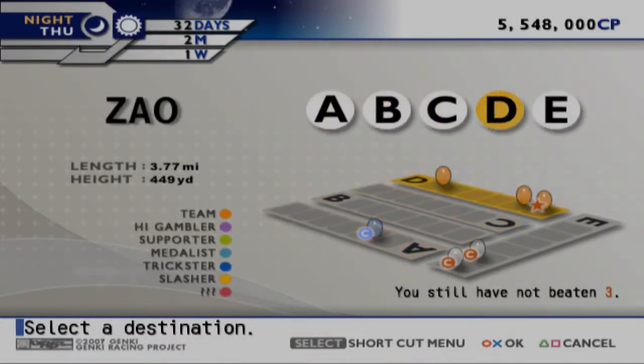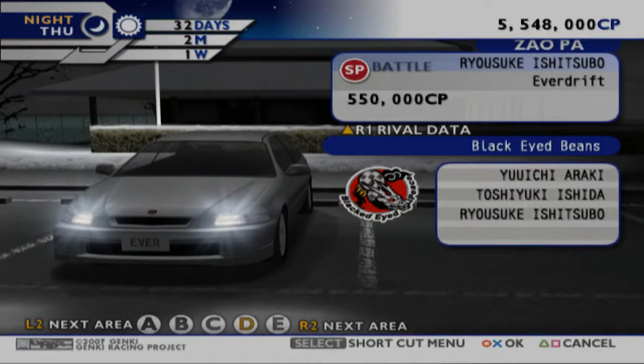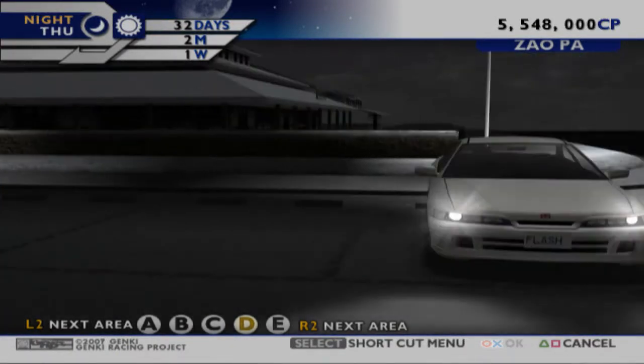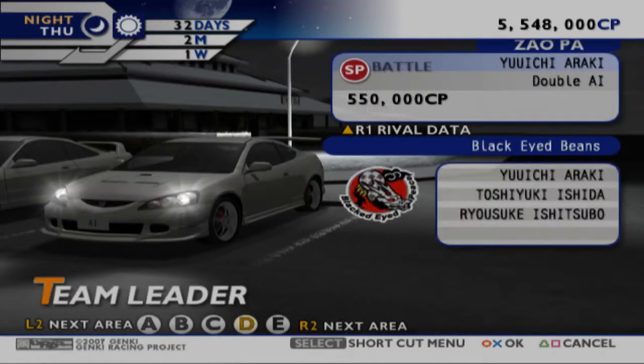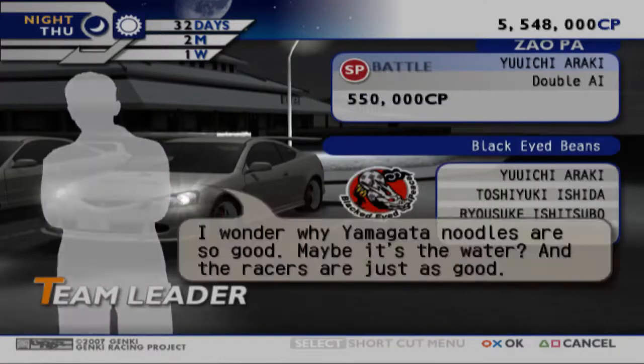Alright, 3 people. It's a team. Everdrift, the Black Eyed Beans. Wow. He's in an EK9, the DC2, and a DC5. So, the perfect set of racers to race in my car.